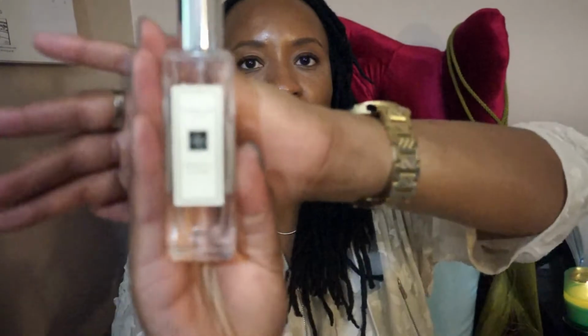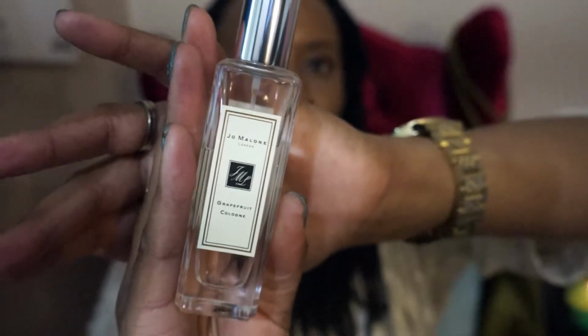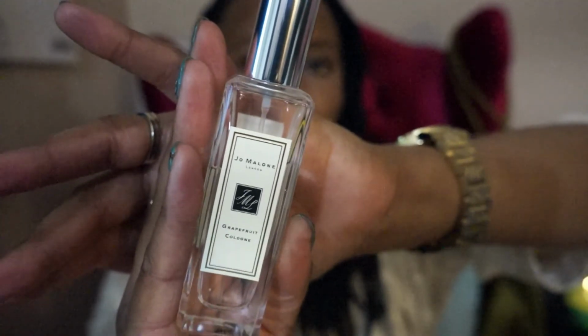For beauty, I have a fragrance to share, and it is this one right here. This is Grapefruit by Jo Malone, and compared to what I usually wear, it's a lot brighter. But I was really feeling it this month. If I wore a fragrance in April, it was usually this one. I don't know what it was. I was just in the mood for it. I really enjoyed wearing this.